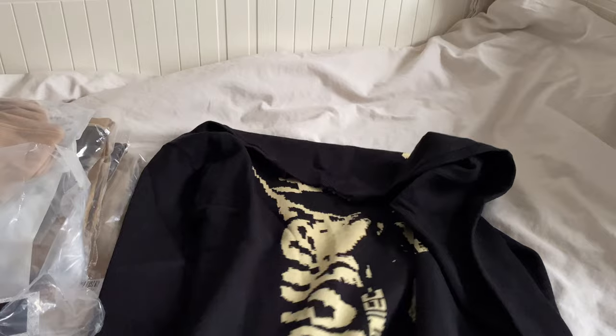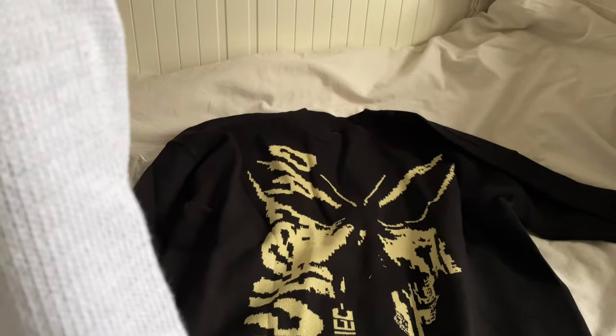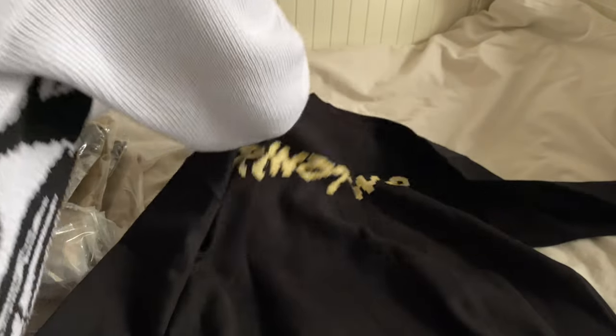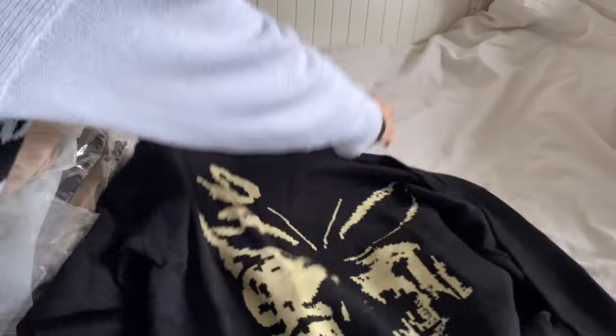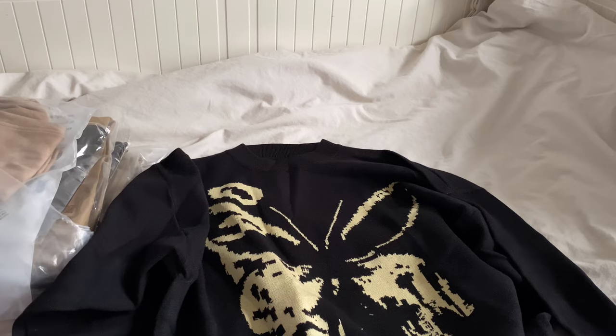And it's a sweater. Oh my gosh, I love this. Wow, I'm literally wearing a sweater right now. Oh my gosh, this is so cute. Oh, this is massive actually. It has this design on the back as well, and the front is a little butterfly. And it is so cute. It's perfect because I needed loads of sweaters for winter, but I just didn't have any.